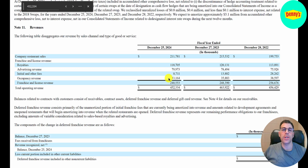Most franchises charge an upfront fee, so maybe $10,000 or $50,000. That's a one-time fee when you start the franchise, when you buy into it. They generated $8.7 million from those initial fees. 2 years ago was $28 million. Occupancy, so it looks like they owned some real estate and rented out, $33 million. That's also down from prior years.